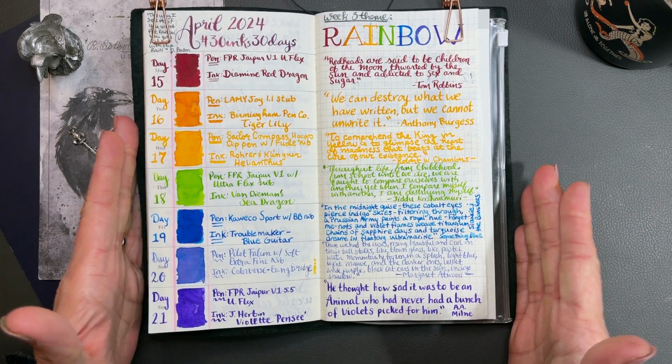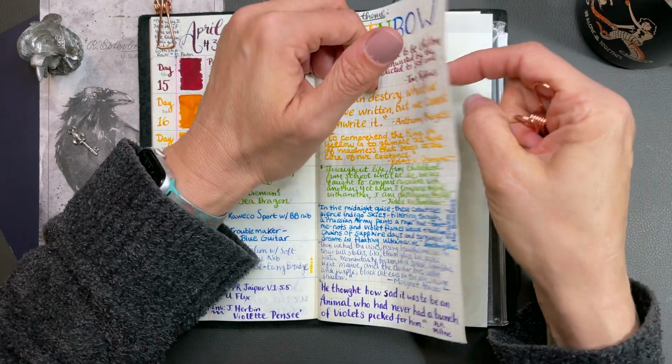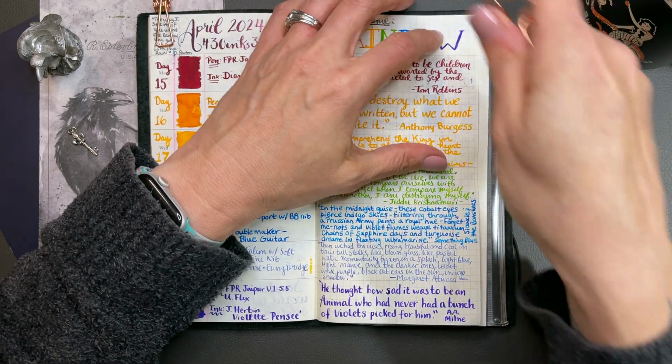So next week I'll be back again and I'll give you a little tiny sneak peek. I will be doing shimmer ink.